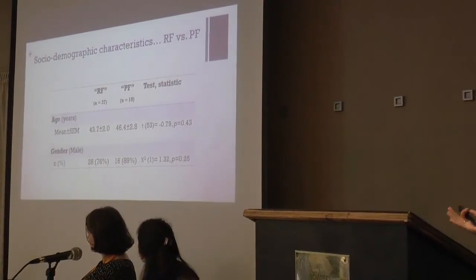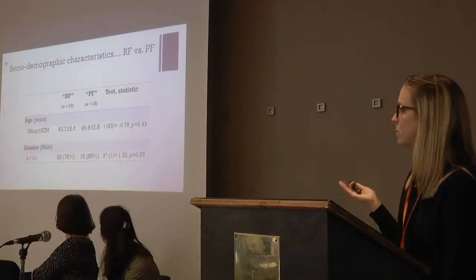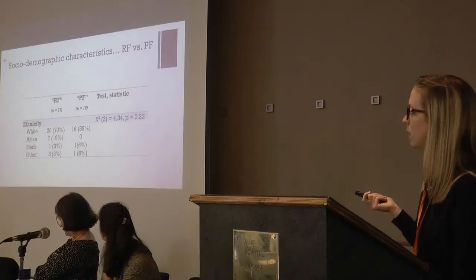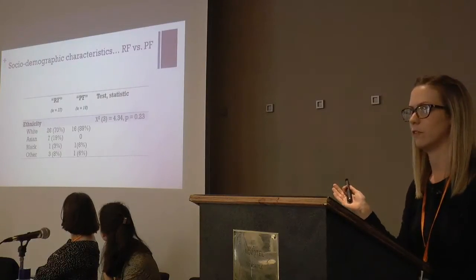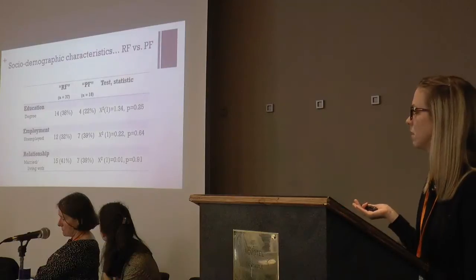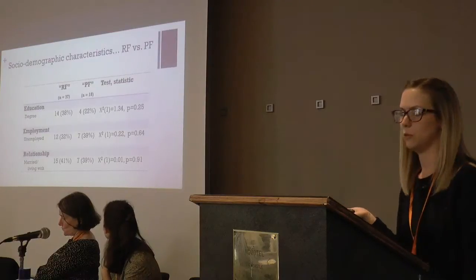Just to give you a bit of background about socio-demographic characteristics, we didn't find any significant differences between our patients. Mean age of about 45 years, predominantly male, I know that's very different to the CFS group, between 80 and 90% male, mainly white, so a slightly higher proportion of white individuals in the persistently fatigued group. Sorry, I should have said this is a subsample of 55 of the patients. Educated to degree level, slightly more in the resolved fatigue group but not significant. Similar levels of unemployment at about 30 to 40%, and similar rates of patients who were married or living with their partner.